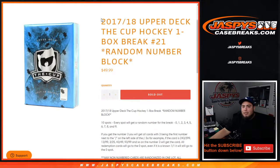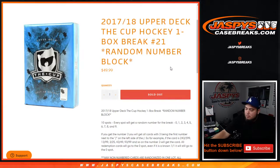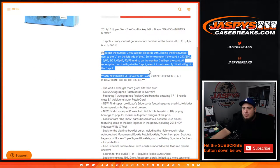We just sold out 17-18 Upper Deck The Cup Hockey. It's a one-box break, random number block number 21, there you go, Joe. Tagged it on there, last box of the case. And again, random number block style, so everybody gets a random number from 0 through 9, and I think everybody knows how this works by now, right?